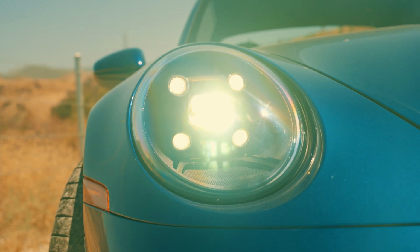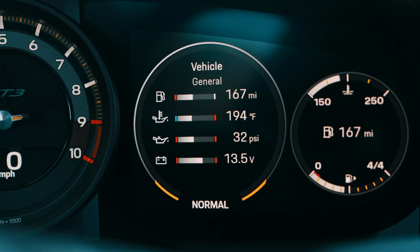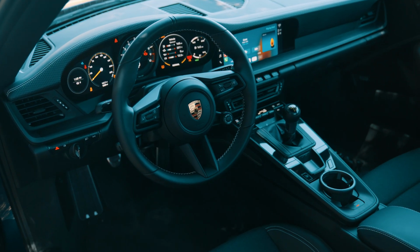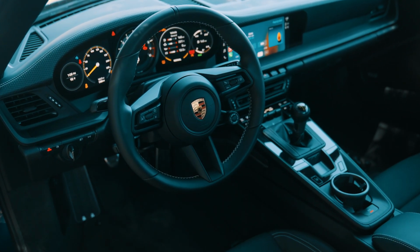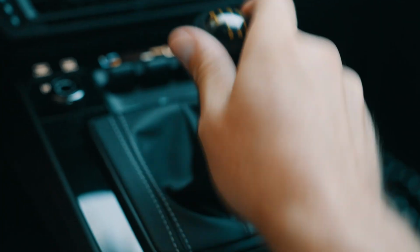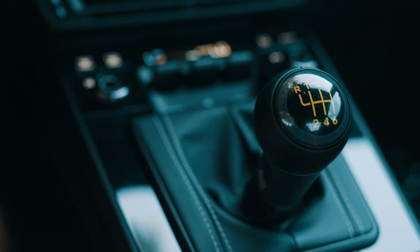Pop it into sport mode, find a road, and get going. You could take this to the track and kick serious ass. The steering feel is excellent. The brake pedal feel is appropriately heavy, which I really like. Feels like real brakes. The shift lever action is precise and excellent, and I'm glad this has a 6-speed and not a 7-speed because I feel like the 7-speed is gimmicky. I don't care about highway fuel economy in the GT3 Touring.